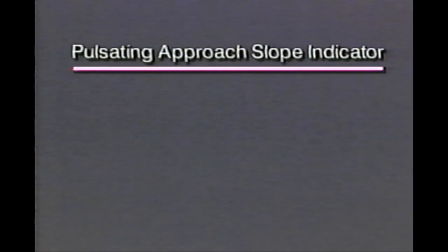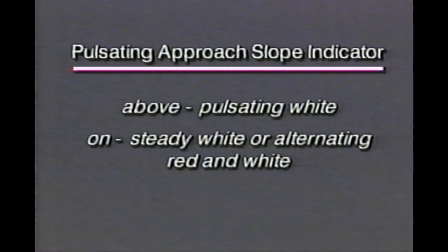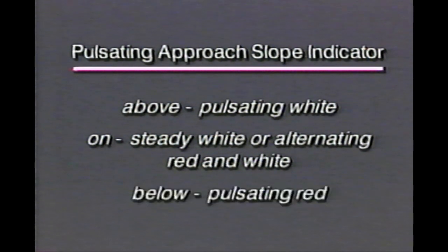And the last system is called a pulsating approach slope indicator. Above glide path is pulsating white. On glide path is a steady white or alternating red and white light. And a below glide path indication is pulsating red. So much for approach lighting systems. Now let's look at runway lighting.